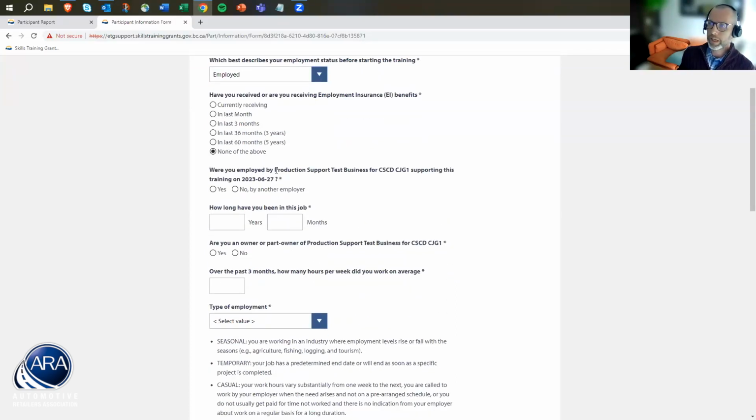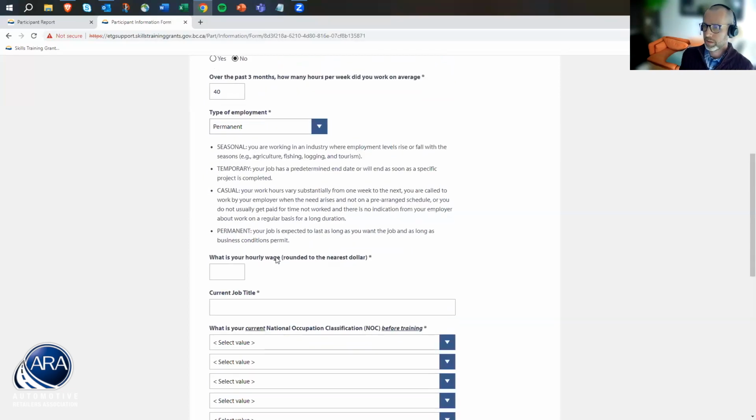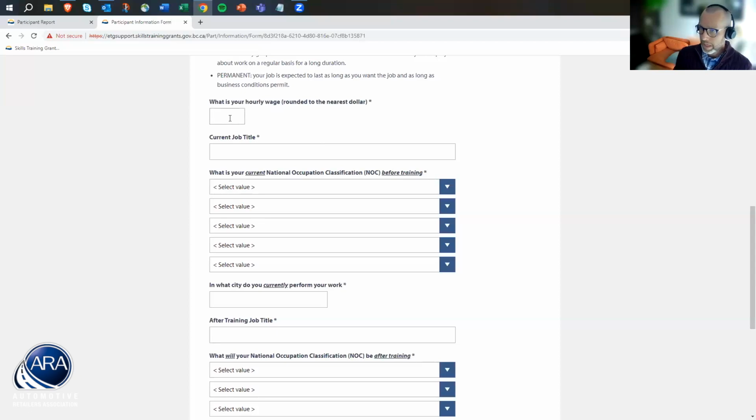Who was I employed by? And this will automatically populate with the name of the employer who's submitting the application. So was I employed by them, who's supporting the training, on this date, which will also be automatically populated. I'll say yes. How long have I been in this job? 2 years. Am I an owner or part owner? Nope. Over the past 3 months, how many hours a week did I work on average? I'll say 40. Type of employment, I'm going to choose permanent. All right, so my hourly wage rounded to the nearest dollar. Let's just go ahead and say something like 35. Current job title is maintenance.